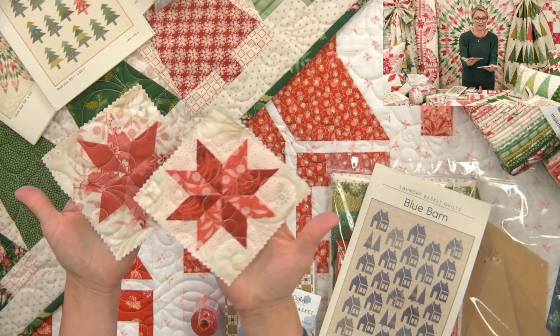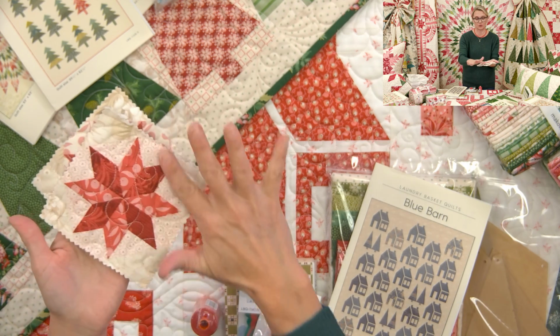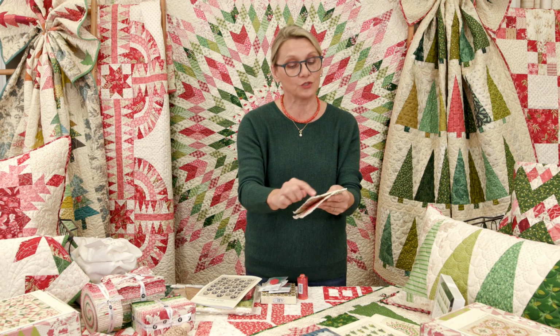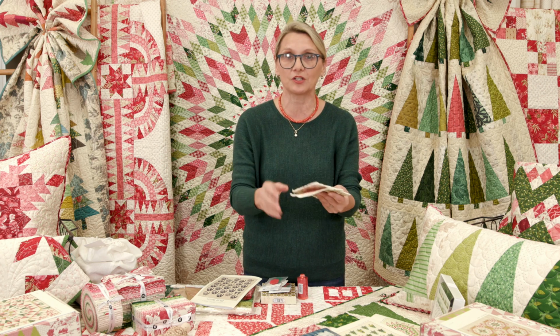So making quick little coasters, this is the easiest way to do it, and I love that this was pre-printed so it's nice and flat and simple. So this would be a really good quick gift. Do you want to put a binding on it? Absolutely, you can do it. And if you want it, go for it.